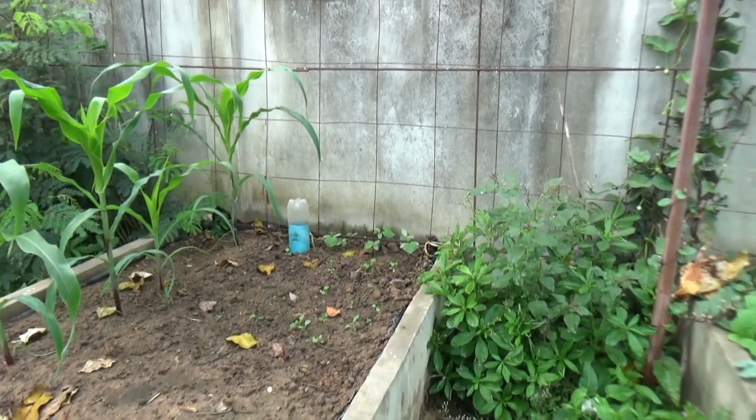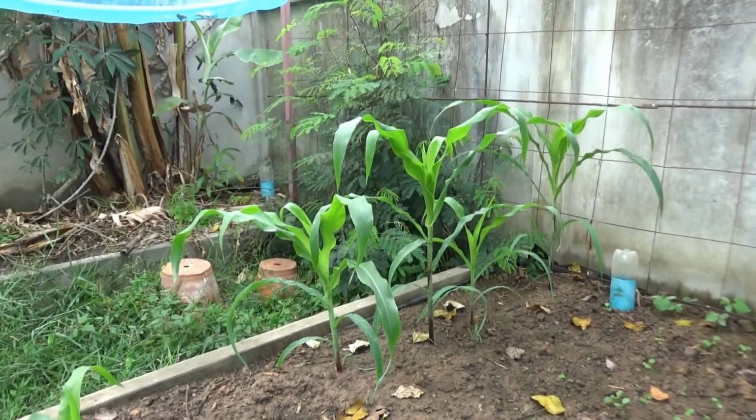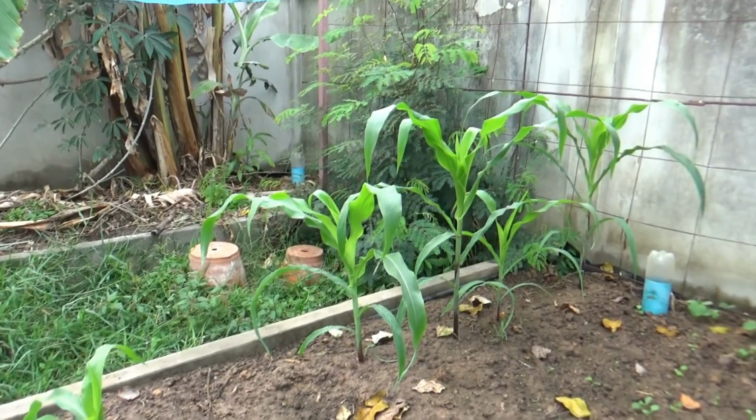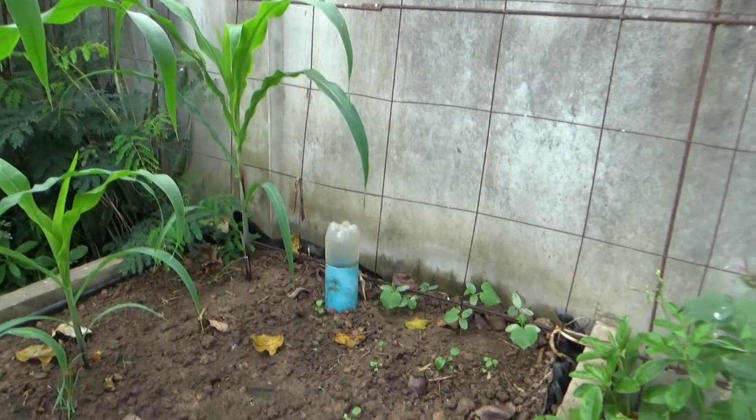I don't know what. Got a bunch of seedlings in this bed. There's the corn. Remember the corn? Full bed. I only got 5 seeds germinate. Unfortunately. So I'm not going to get no corn.